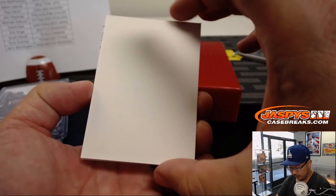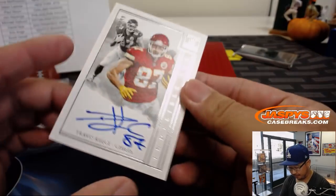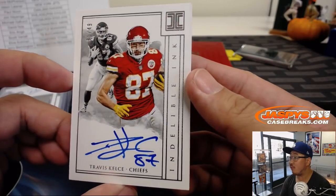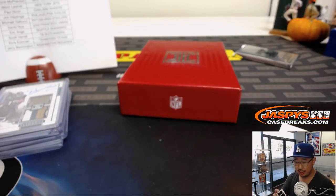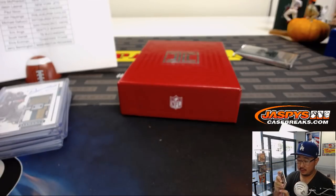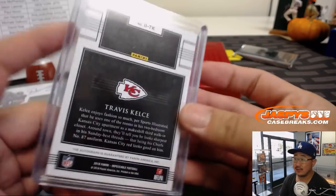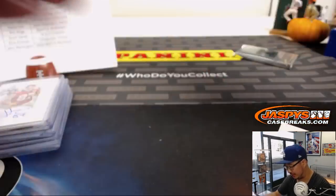And last but not least, we've got Travis Kelce. 1 out of 49, indelible ink, autograph, Travis Kelce, Chiefs, the X-Line. With a nice on-card auto of Travis Kelce. Can they do it over the New England Patriots this week?